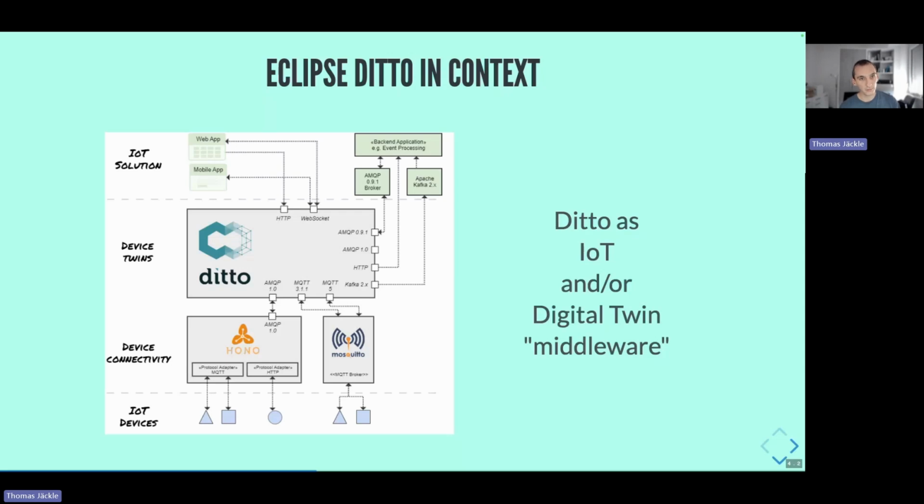And in this special case where the devices are mainly offline, the mobile applications or the applications would get the state from the digital twin, so the last reported state from the device would be available at the API of Ditto. In our case at Bionex, our device connectivity layer is AWS IoT Core, which we use as a LoRaWAN network server.